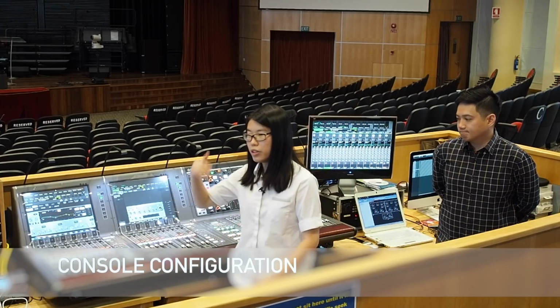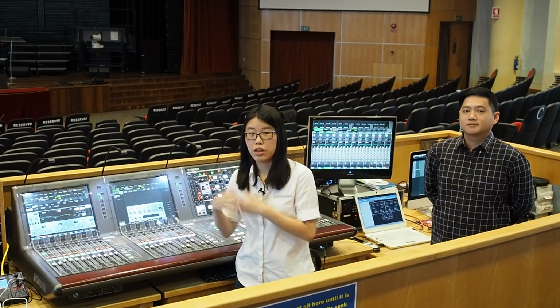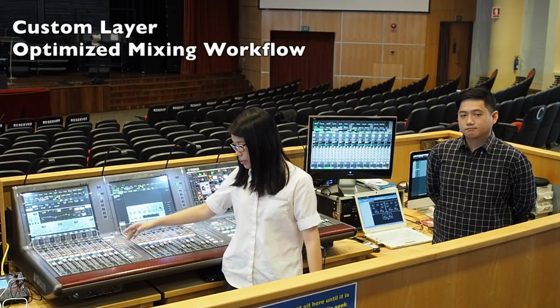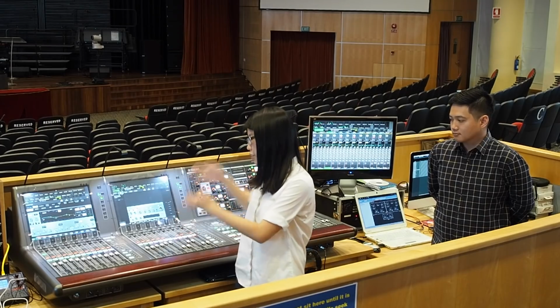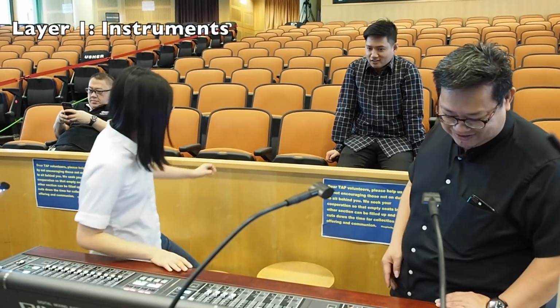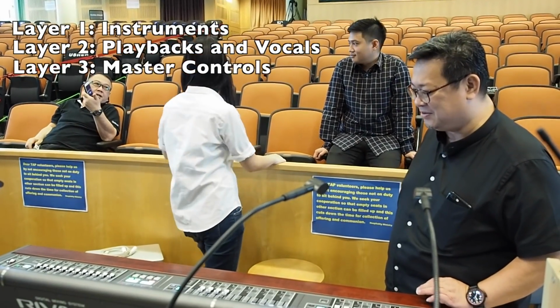So in order to make things easier for Jerry and all of his other musicians that come in for rehearsal, he actually uses the custom fader layer. So we have two custom fader layers for each bank on the left, center and the right bay. The first one we have the instruments, followed by the playback, the vocals, and then the very last one we have for the master section.